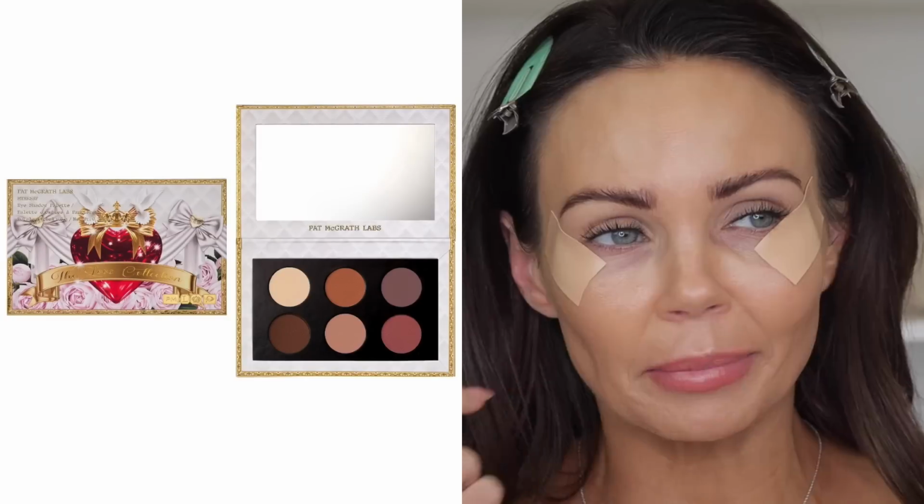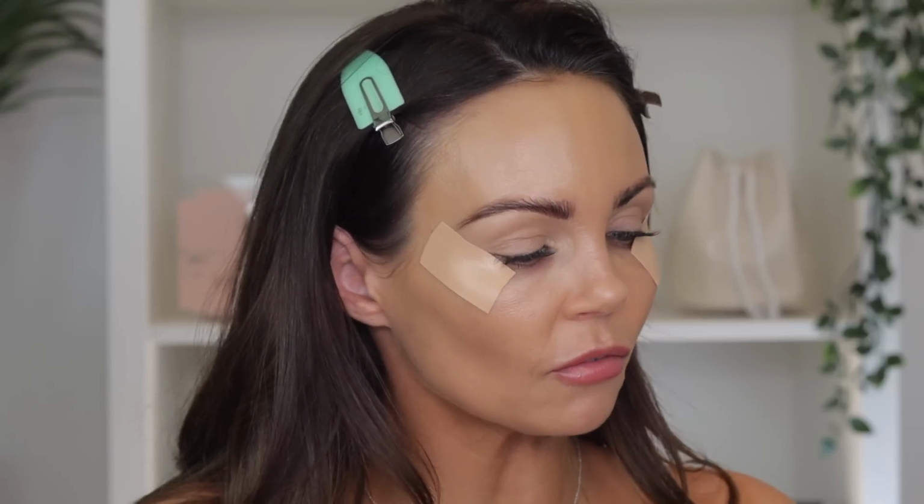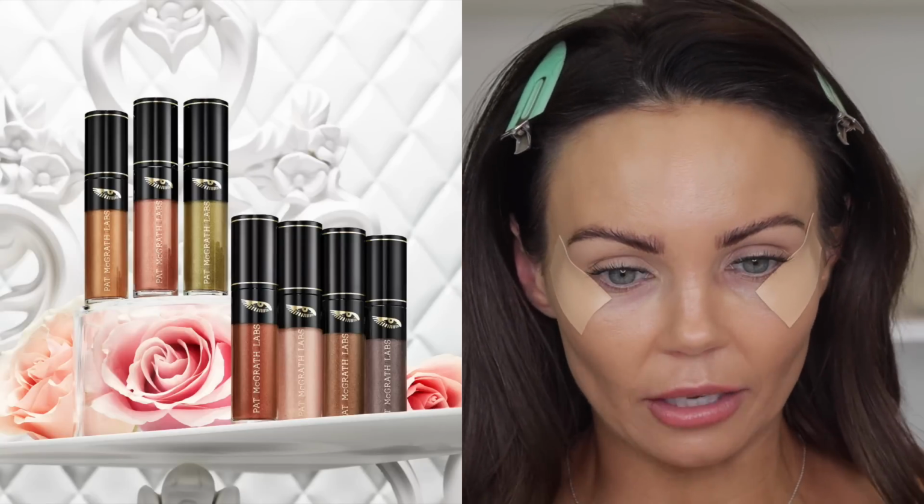We're going to move on to the eyes, and I have had this palette for a minute. I think I got this palette right around the time I got COVID. So this is the new Pat McGrath from the Love Collection. Because I'm so late to the game on this, I felt like it was just better for me to include it in this video. So I'm going to use this palette, which is the Velvet. It's the full matte palette right here. And then I have 3 of the liquid eyeshadows. I have them here on the back of my hand. I was playing with it before I came back on camera.